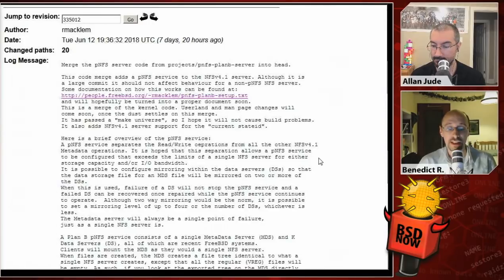Yes, we're talking about the pNFS support in FreeBSD. So that's Parallel Network File System, implemented by Rick Macklem. So here's the commit message. There were a couple of follow-up commits with more smaller fixes, but this is basically what it's all about. So that was developed in a development branch, and then was now merged into the official FreeBSD tree.